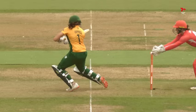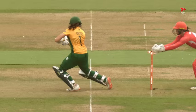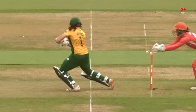Yeah, roll forward. Yeah, the foot is in the air there. Continue forward. Yes, satisfied that the foot was in the air when the bails were broken. Made my decision for the big screen.